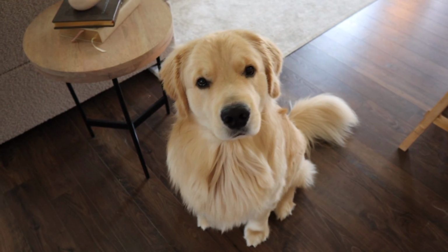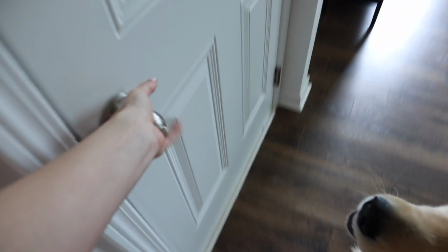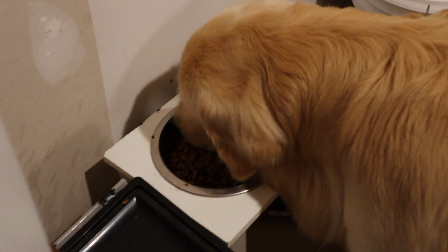Are you hungry? Let's eat. Then I go and feed Teddy. We just moved his food out to the garage, and that has been the best decision ever. He's kind of messy whenever he eats, and so we just let the mess stay out there. It's a little bit easier to clean up.